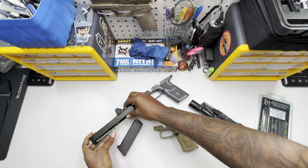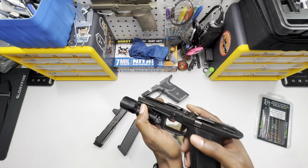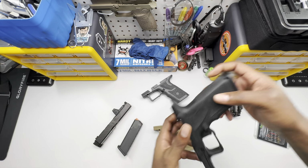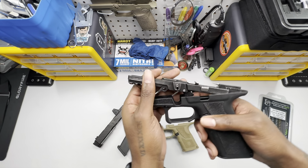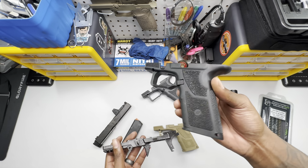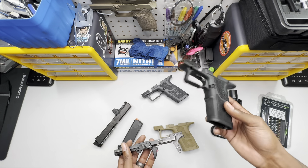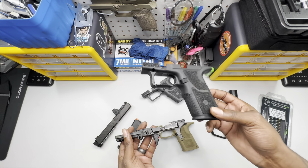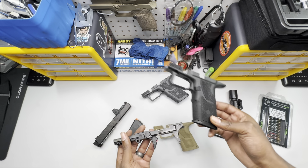But yeah, so take down this part, and then take down the light, take down the magwell, and then you can just pop the chassis right out. So this is what's serialized. This is just a frame. You can buy these online. These are 62 bucks. We'll talk about these frames in a little bit, because it's one of the few, if not the only, negative thing I have to say is about these frames.